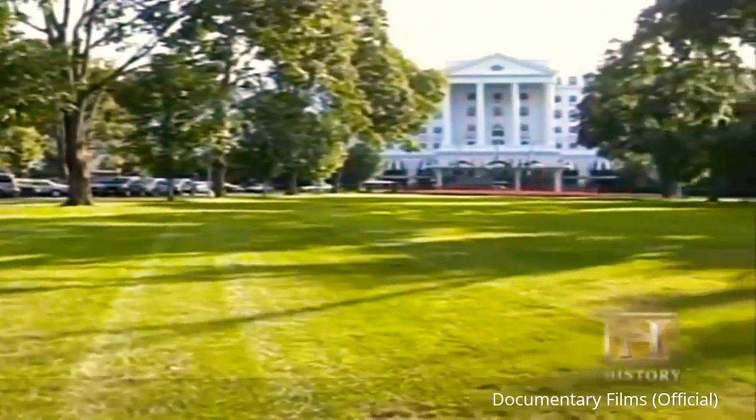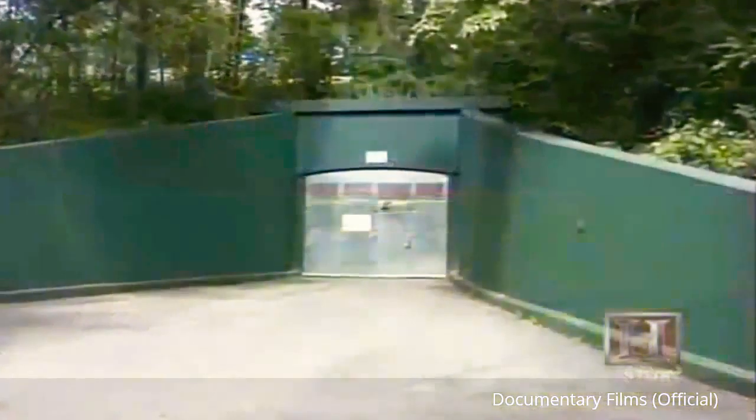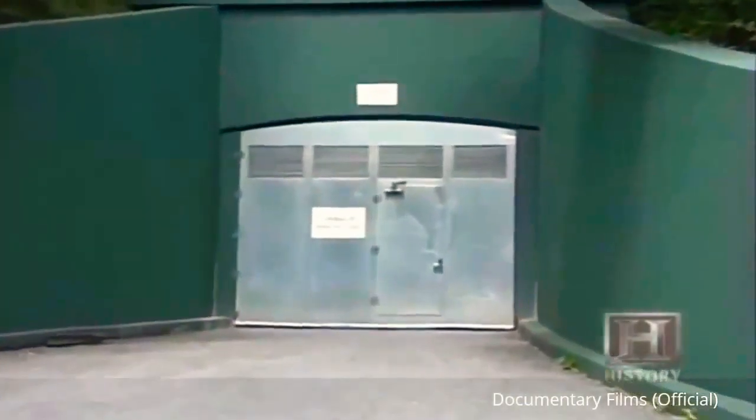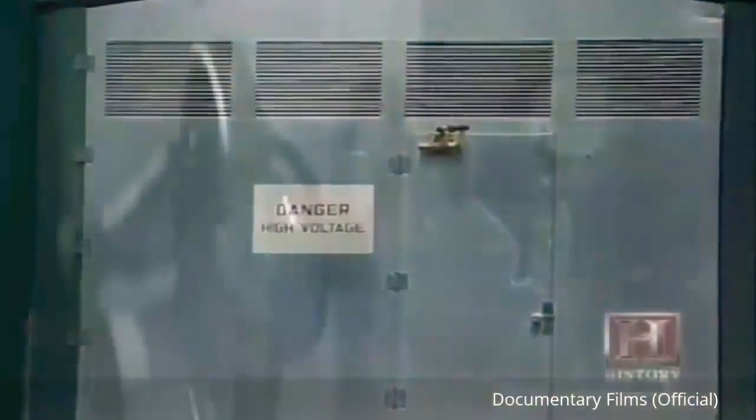But this old Southern-style mansion belies a deep secret. Behind this utility door, marked high voltage to keep out the curious, lies the entrance to one of the largest, most secret bunkers of the Cold War.